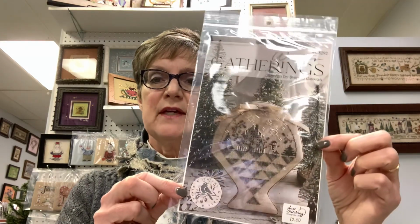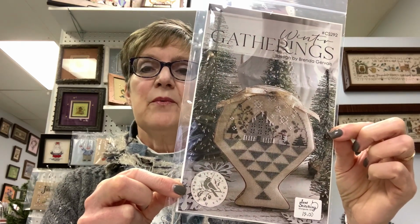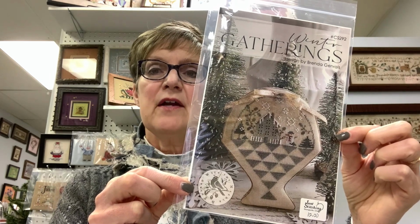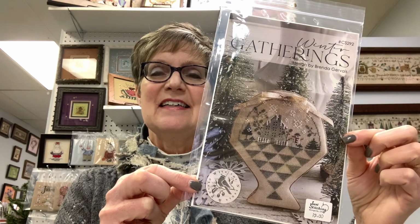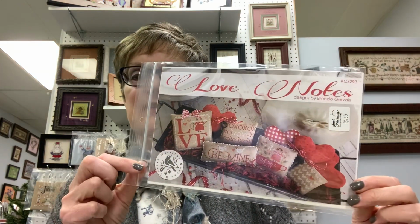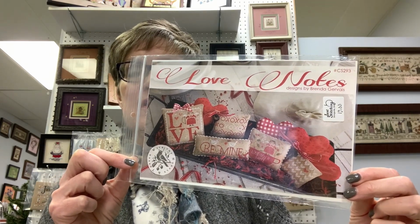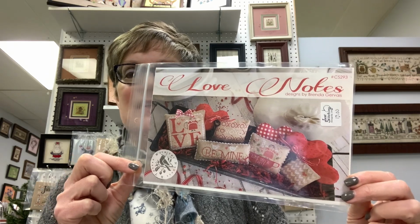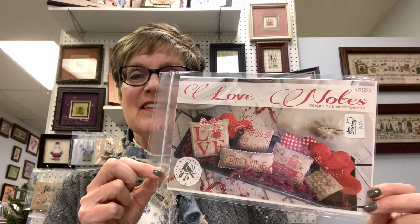Brenda at With Thy Needle and Thread did Winter in her Gatherings series. I just love that shape. I'm sure I would never be brave enough to try that on my own, but a seasoned finisher could do it. So I'd like to stitch this series. And then Love Notes includes 5 designs, which make a great bowl filler or on a tiered tray. Just add some solid hearts and some other doodads, and you're done for Valentine's Day with just one chart.